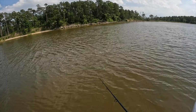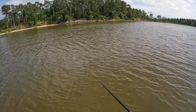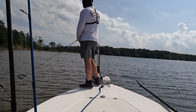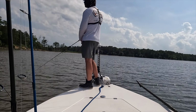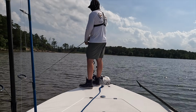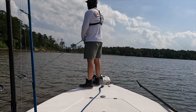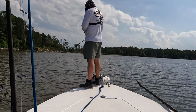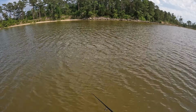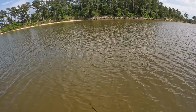There's a dark spot over there, and I just saw a nice flick of what looks to be bait, but I'm sure that dark spot is one of two things. It's either a cloud shadow, which is less likely, or it's a patch of grass. And man, even though you're in shallow water here, those redfish are miraculously good at hiding where you don't see them, even though you're not very deep.